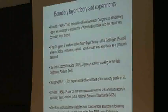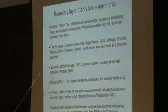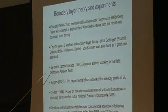And really, it was rather an obscure place to publish, and it wasn't really recognized by the rest of the community for a while. Dryden reviews the first 50 years, and he noticed that in the first 5 years, there were only 5 workers or 5 papers really on boundary layer theory, and all from Göttingen, involving Prandtl and his students and a colleague as well. Von Karman was there as well at Göttingen at the same time. However, his involvement with wall turbulence really came later in the pursuing years.